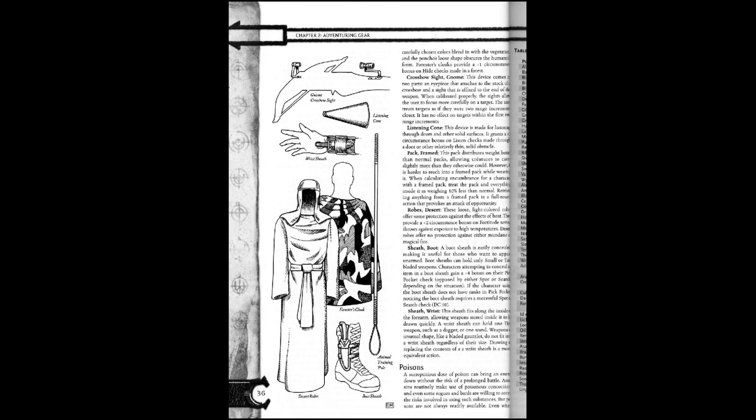Sheath, wrist. The sheath fits along the inside of the forearm, allowing weapons stored inside it to be drawn quickly. A wrist sheath can hold one tiny weapon, such as a dagger, or one wand. Weapons of unusual shape, like a bladed gauntlet, do not fit into a wrist sheath regardless of their size. Drawing or replacing the contents of a wrist sheath is a move-equivalent action.